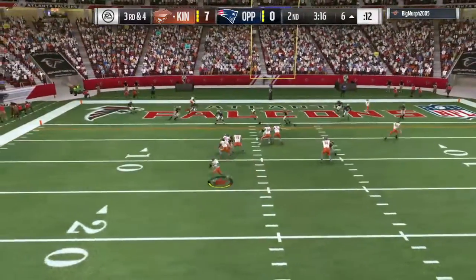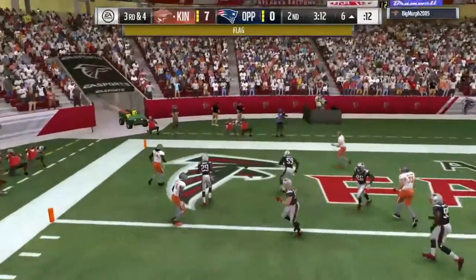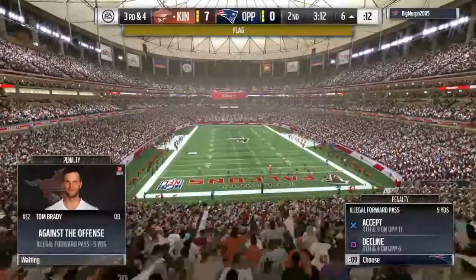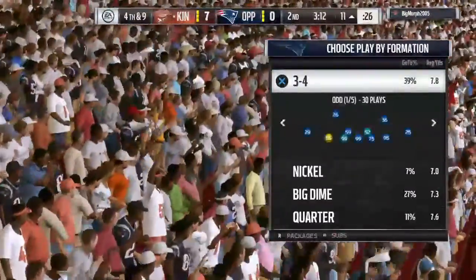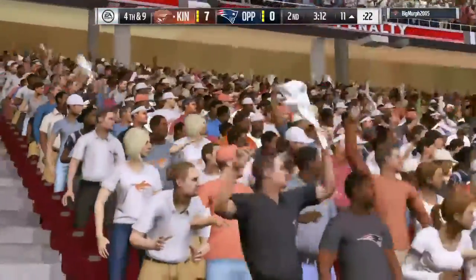From the gun on 3rd down, Brady steps away to his left. He can run for it, and he will. And that is incomplete. So how about that one, Charles? We haven't seen that in a while. The illegal forward pass. The quarterbacks get so much leeway on this play that you're right, Brandon. It is very rare that we see the call come out for an illegal forward pass.